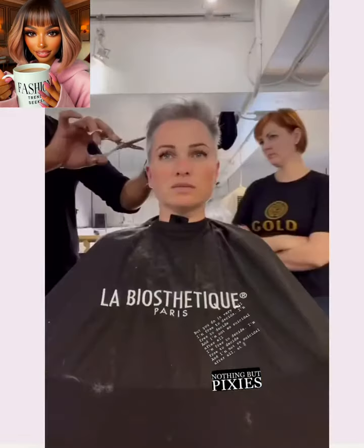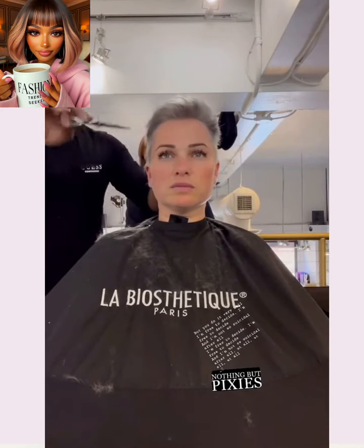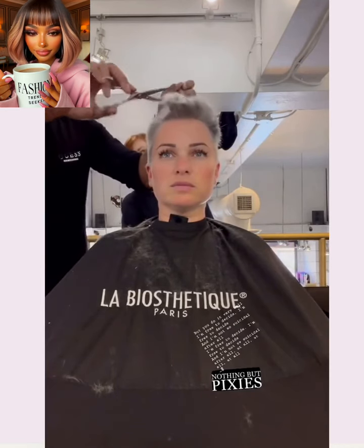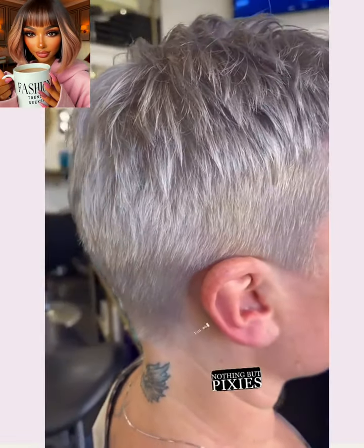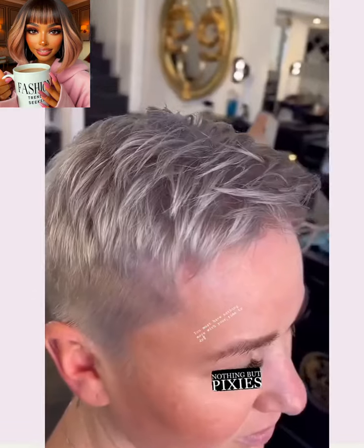Let's get some color here. Oh, looks like she went with like a gray silver tone. Wow. Oh, wow. So pretty. That color looks amazing. And she got the super short pixie style.